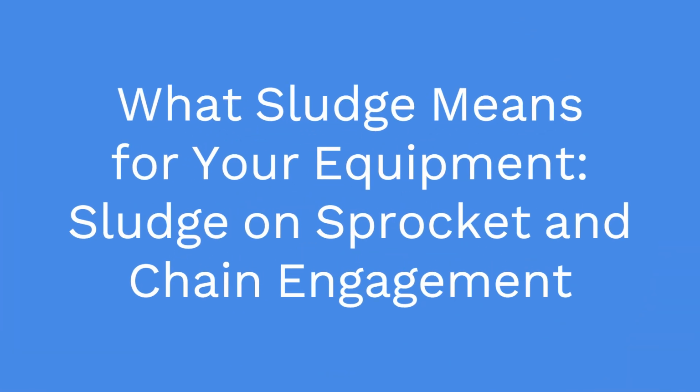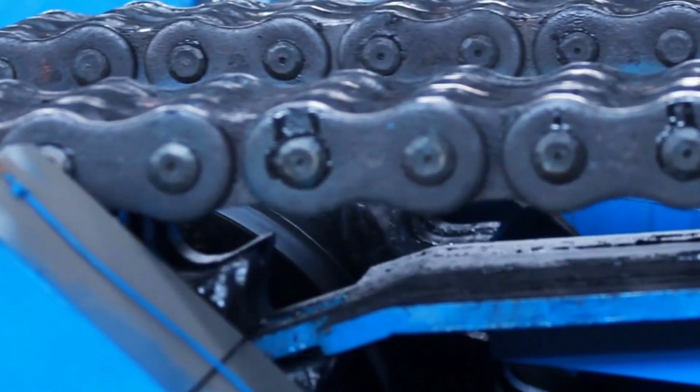What sludge means for your equipment. Sludge on sprocket and chain engagement. When we talk about sludge in your equipment, the real danger lies in how it affects the critical engagement between sprocket teeth and the chain. This is the heart of your drive system, where power is transmitted with precision, unless sludge gets in the way.